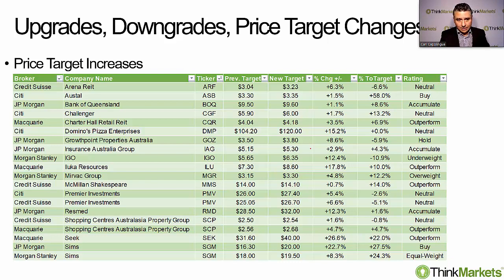Looking down the list, we've talked about Morgan Stanley and IGO, their 12.4% increase. We've also talked about Iluka Resources. ResMed, I would say that's a little bit of catch up there from JP Morgan. The share price has popped up over the last couple of weeks, and JP Morgan, as you can see, catching up there with only 1.6% upside left in it, retaining their accumulate. Looking down to Seek there and Sims Group, we've talked about both of those previously in the upgrades, downgrades, so we might keep moving.